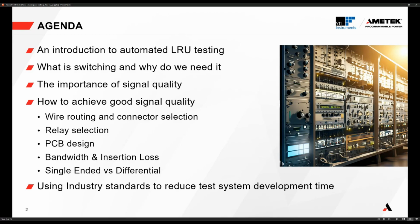So we'll look at wire routing and connector selection. We'll also look at relay selection, PCB design, and then a few other parts that really affect signal quality, such as bandwidth, insertion loss, and also transmission of signals through single-ended or differential methods. And then right at the end, not directly related to signal quality per se, but we'll look at some industry standards that you can apply to building an ATS or ATE system.